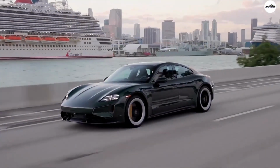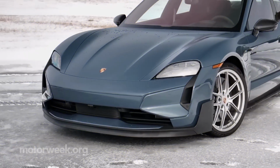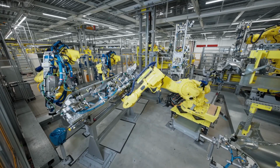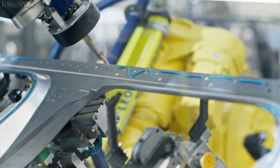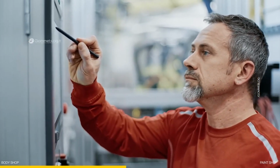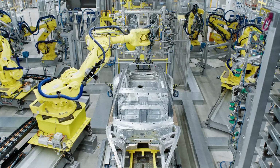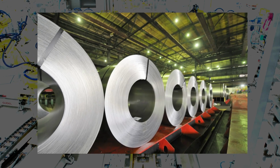At the core of the Taycan's strength, agility, and safety lies its body, the structural skeleton that supports everything from performance to aesthetics. Constructing this frame is a feat of engineering that happens deep inside Zuffenhausen's body shop, where advanced robotics and human craftsmanship come together in a choreographed display of precision. Unlike conventional Porsche models, the Taycan's body structure is built using a mix of lightweight aluminum and ultra-high-strength steel.